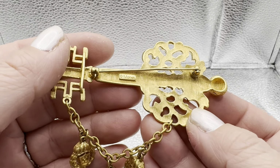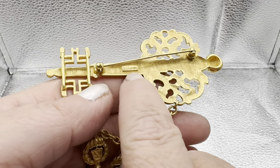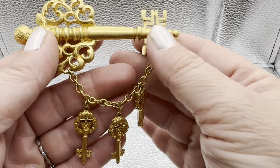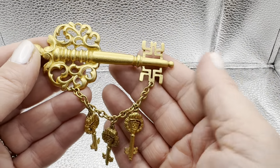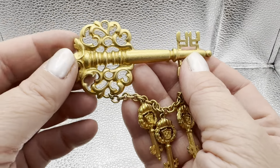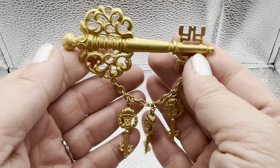This is from the 60s to 80s. I'll figure out exactly which date. I can do that pretty easily. So it's signed Monet, and it is a matte finish, and it's cool. It is a key pin, a really nice one. It's pretty big, like 3 inches this way, and at least probably a 3-inch drop. That is a Monet key pin.